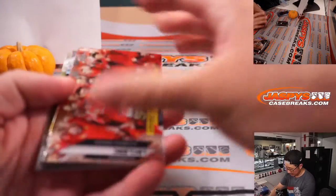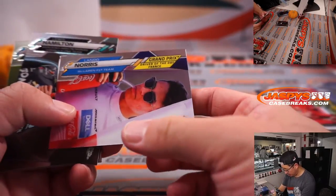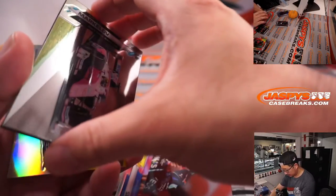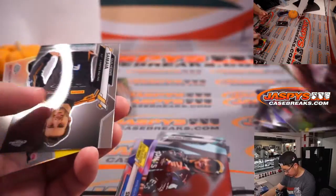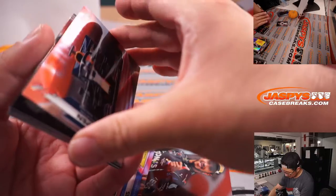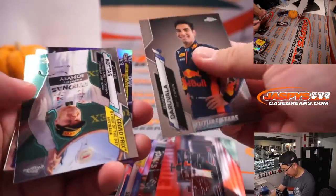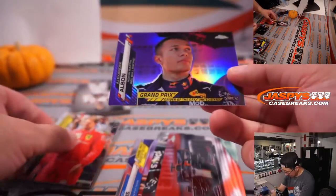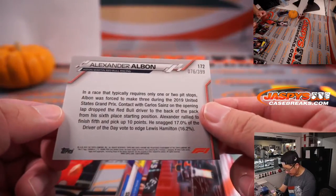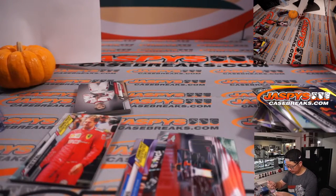And the next half of this box is Lando Norris again, Lewis Hamilton, Verstappen, Valtteri Bottas, and we've got a driver of the day. That's Alexander Albon, 76 out of 399. And that's for Red Bull. That goes to Will.